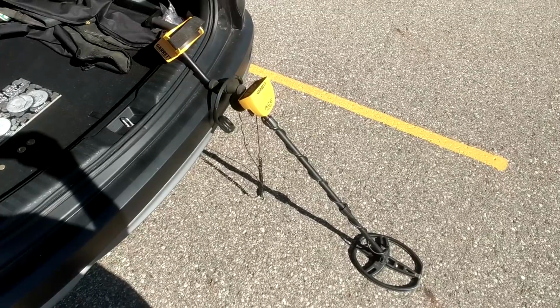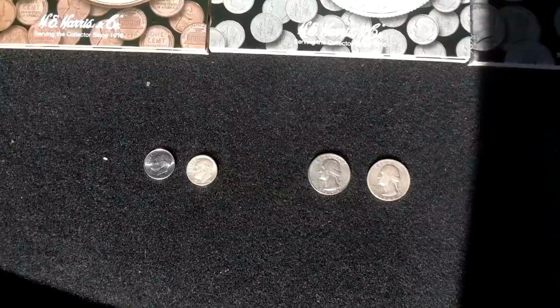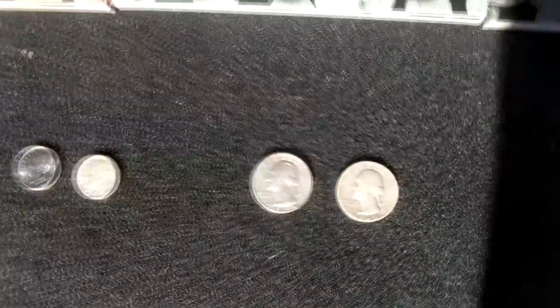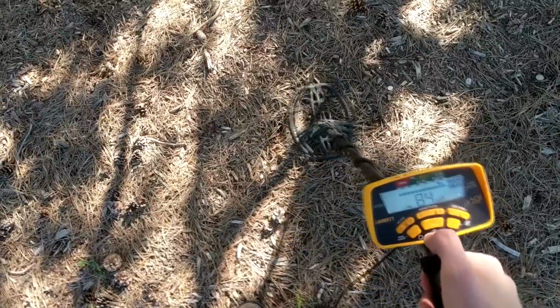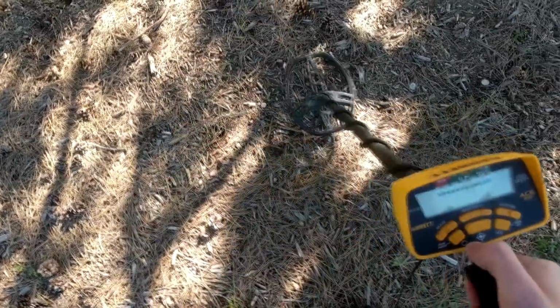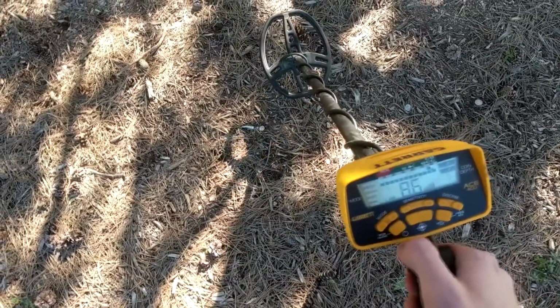So in the beginning of the last episode, I showed you what each coin denomination sounded like to the Garrett Ace 400. And today, to start this episode off, I'm going to be showing you the difference between a clad and silver dime and a clad and silver quarter as far as the Garrett Ace 400 metal detector goes. So starting off with the clad dime, that's going to be a solid 84. Over to the silver dime now. Gives us a solid 86, so a little bit different there.